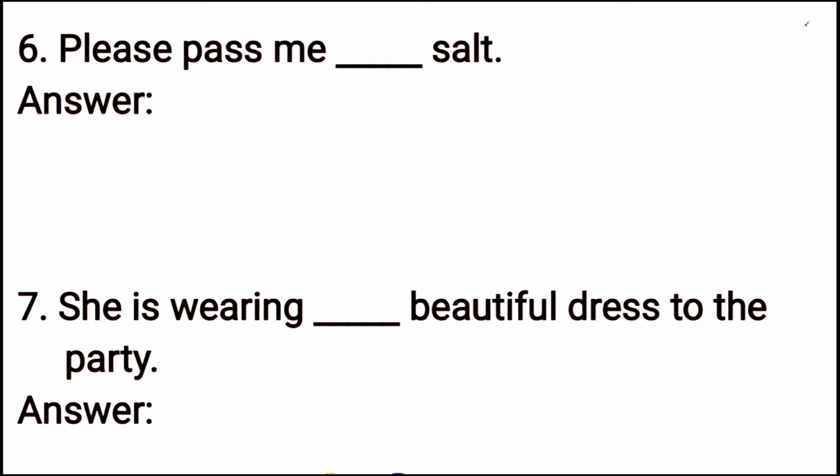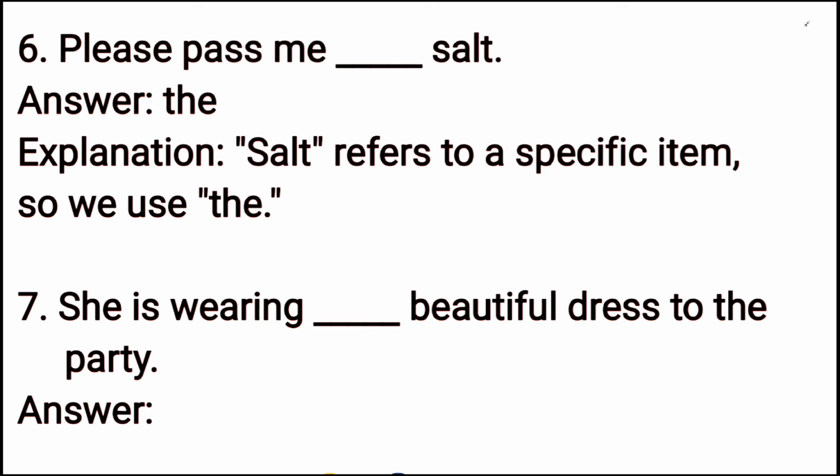Please pass me dash salt. Answer: The. See the explanation. Salt refers to a specific item, so we use the.